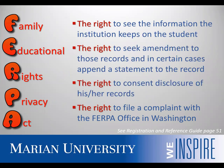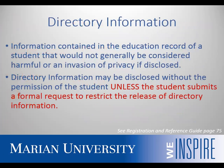There's a FERPA form that students can fill out to give other people the right to contact the university and for us to be able to talk to them. Always a good idea for students to have a parent listed on there. There's also a directory information sheet to fill out on page 75.